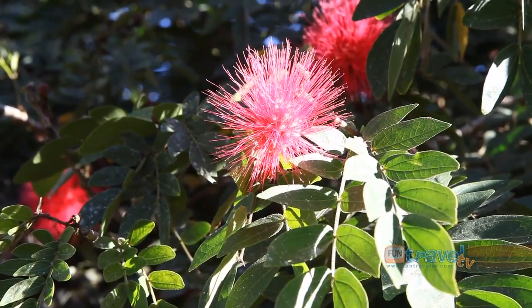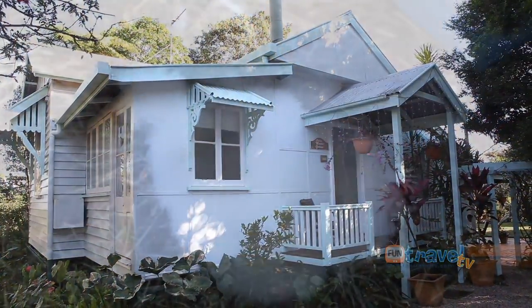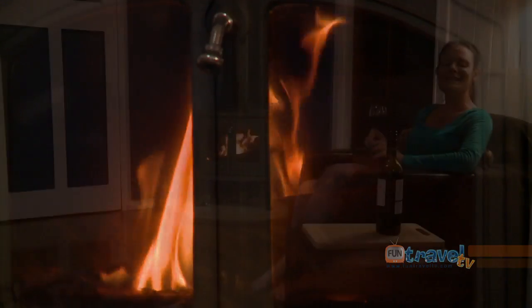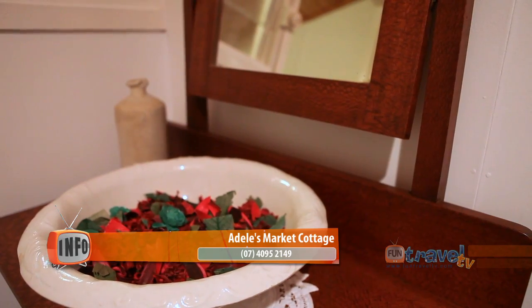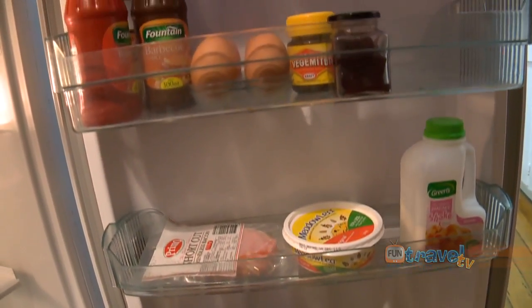There is a large range of places to stay on the Tablelands, and we decided to stay in the charming heritage village of Yungaburra, where we found a bed and breakfast that was once a genuine workers' cottage. Adele's Market Cottage is a lovely bed and breakfast in Yungaburra. There's 2 bedrooms and the cottage is fully self-contained, so you've got a kitchen where you'll find your breakfast waiting for you in the morning.